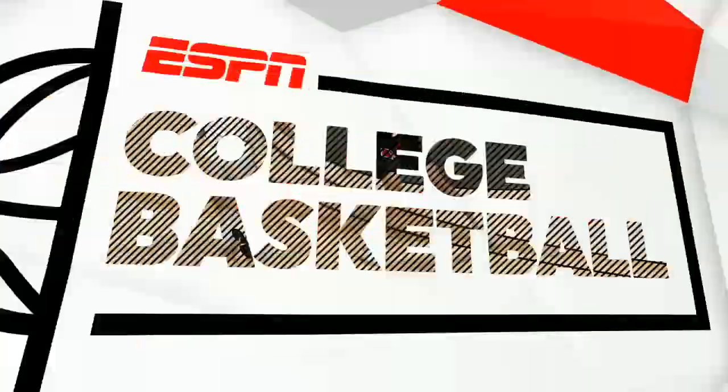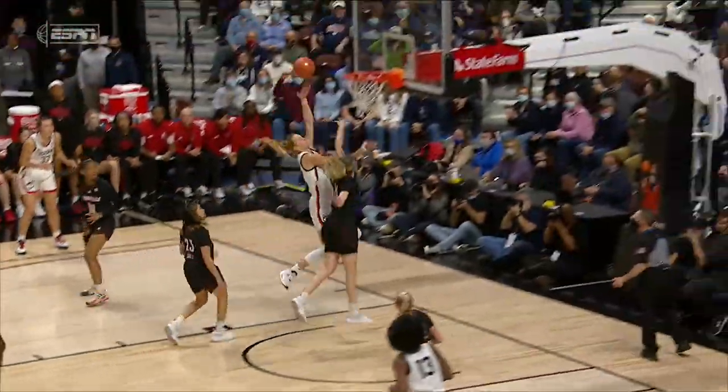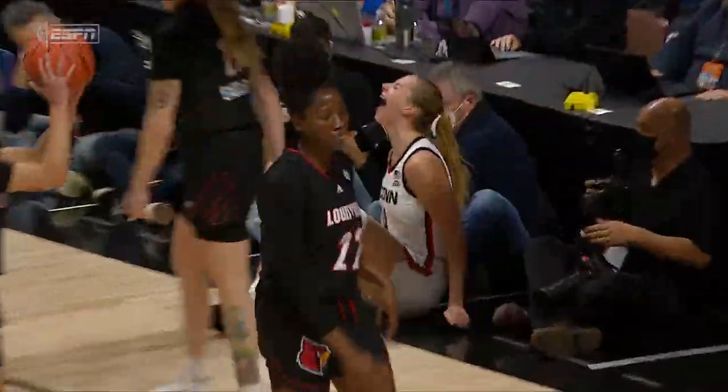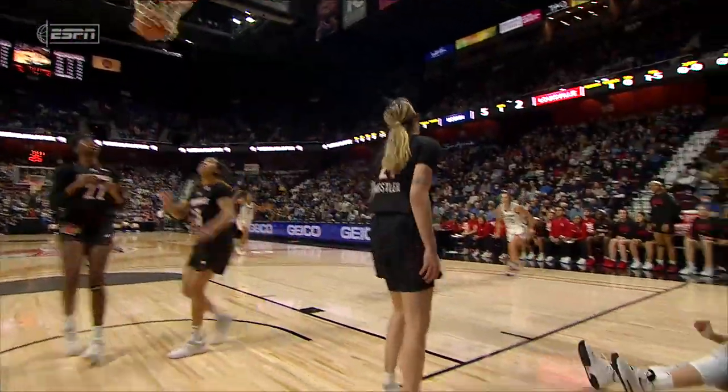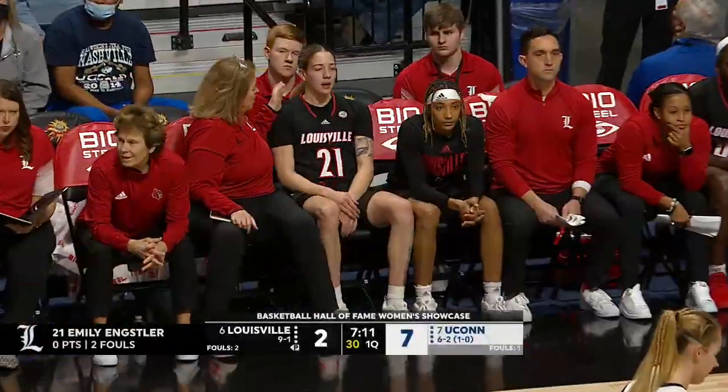Jeff Walz said one of the priorities for his team was to get back in transition defense. Dorka Juhas doing a terrific job attacking the glass and picking up the second foul on Engstler. As you mentioned, that is huge.